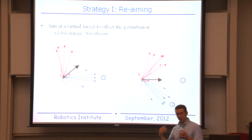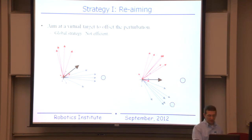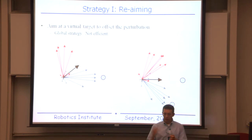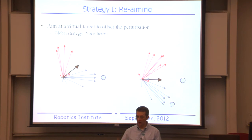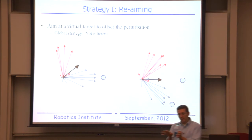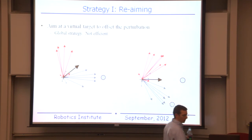And then he recruits the neurons that have preferred directions that point towards that virtual target, half of which, again, we decode incorrectly, and that results in a straight movement towards the actual target. So we call this compensation re-aiming. It's a global strategy because he doesn't have to identify the cells that we perturbed. It applies to all cells equally. But it's not very efficient because when he applies this strategy, you'll notice that the decoded cells still are dispersed. And so this strategy alone won't compensate for that visual motor gain reduction.